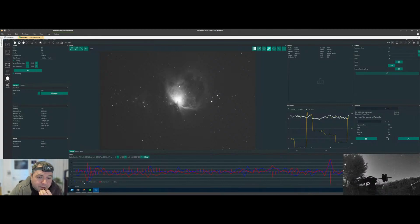So you'll notice after the meridian flip, the image is now inverted, which is correct. It's effectively on the other side of the pier, so it will appear upside down to what it was originally. But when we stack these all together, the stacking software will take care of aligning them correctly.